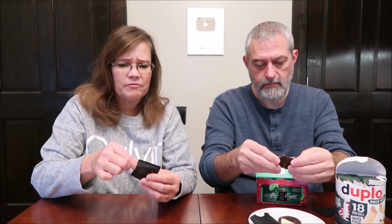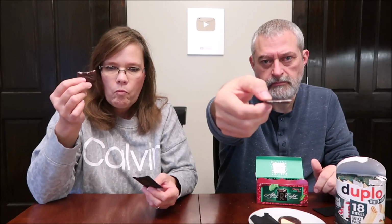Two chocolate thins are 82 calories, so they're very low calorie. It's got a white center, and you can see how thick it was. The center is super thin though, but it has the same look and somewhat the consistency of the York peppermint pie. It's a little thicker, isn't it?